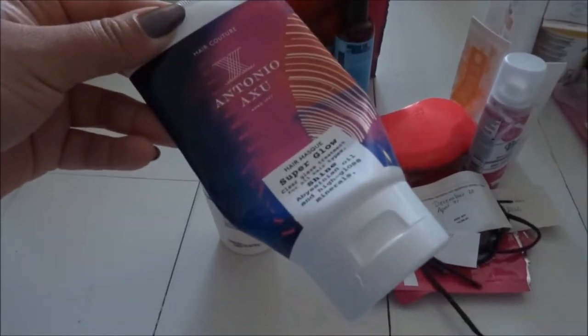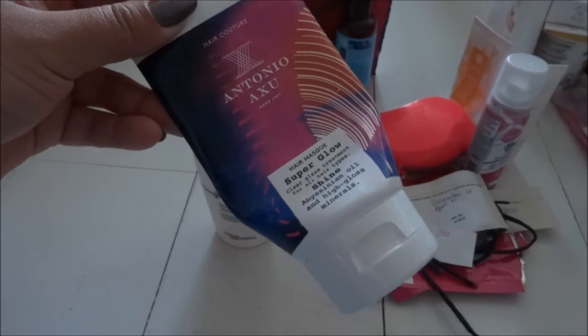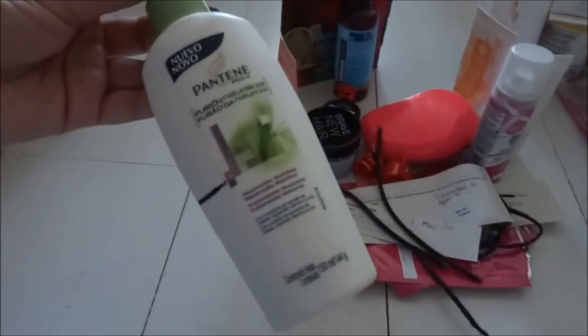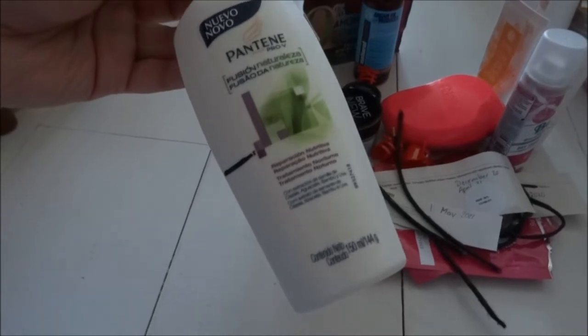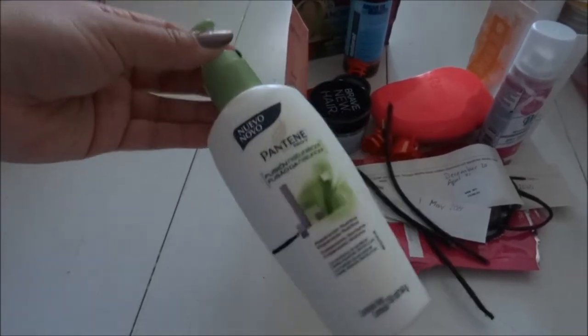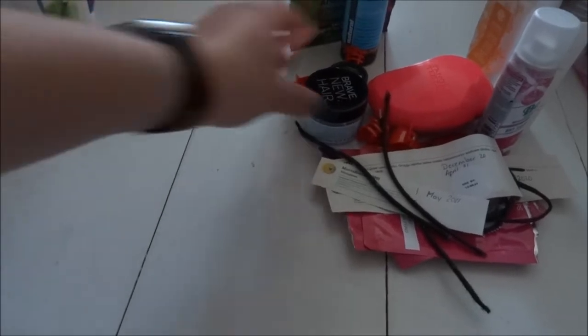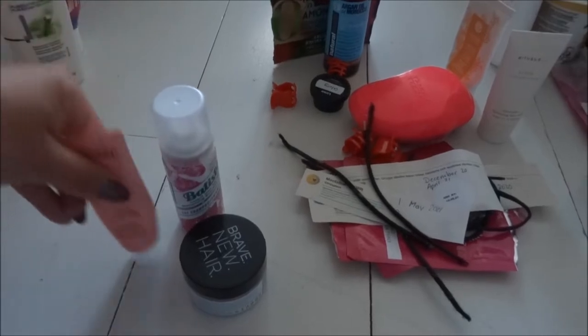I have this Super Glow hair mask, which I didn't like. We have my Reparación Nutritiva from Pantene, which is super, super old, that I bought in Mexico a long time ago. From Glossy Box, let's see.